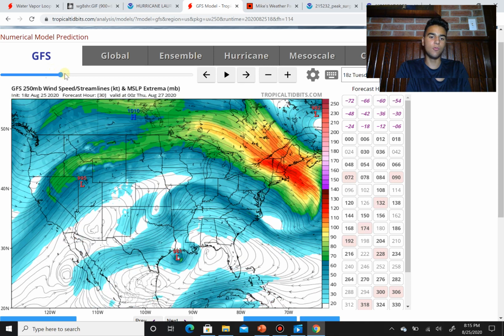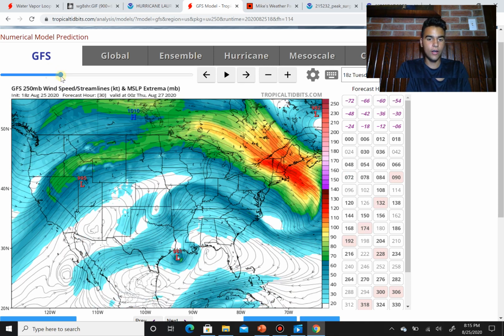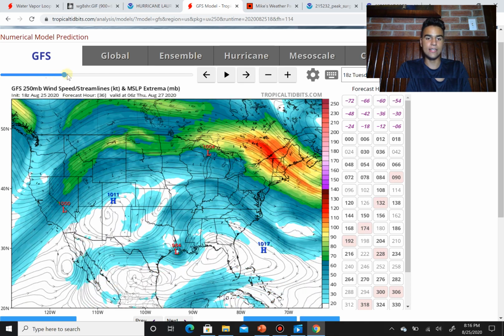And that's definitely worrying because the GFS at this point is currently bringing Hurricane Laura's peak intensity to 961 millibars, and that's equivalent to a Category 3 major hurricane. Major hurricanes are known to cause extensive damage. They bring billions of dollars in damages for whoever lies in their path, and a lot of times they're unfortunately deadly.